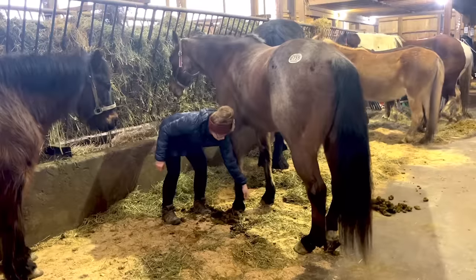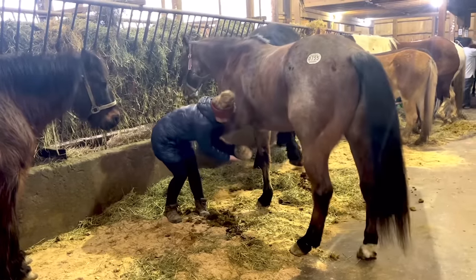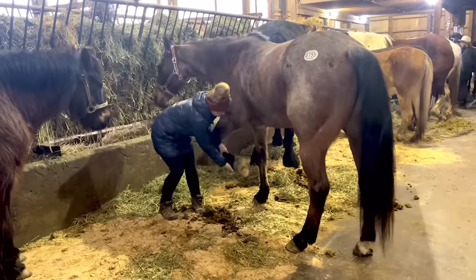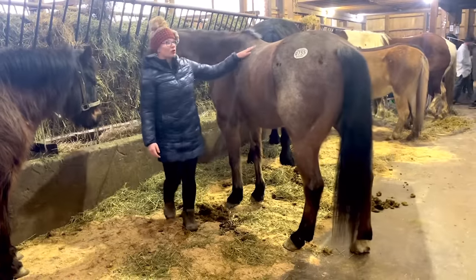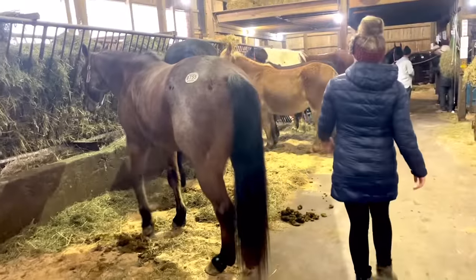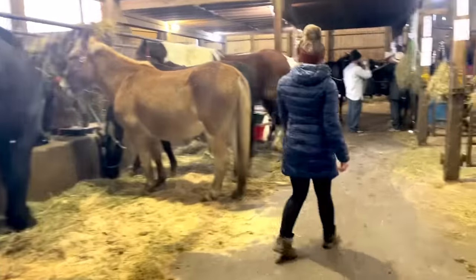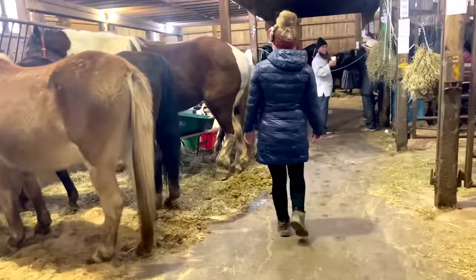So I'm going to just feel down the leg, immediately feeling for any splints or heat, swelling, lumps, bumps. Pick up the hoof. I'm looking for any signs of founder, white line, thrush. Looking at the hoof condition from what I can tell from just a visual physical inspection, and looking at the overall conformation of the horse, their behavior, demeanor, temperament, any signs of pain or discomfort.